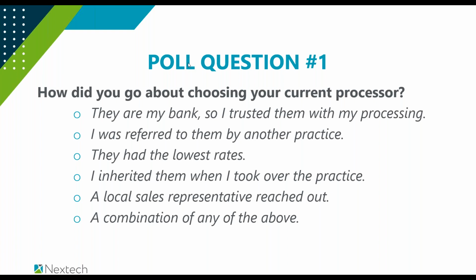While we do have various answers here, typically the reason that we see chosen the most is that they had the lowest rates. In a lot of cases, when it's looked at as a commodity, why not choose someone with the lowest rates? But after looking at this presentation, we think everyone's mindsets and standpoints will change on which processor they're choosing. So with that being said, we'll go ahead and move on.